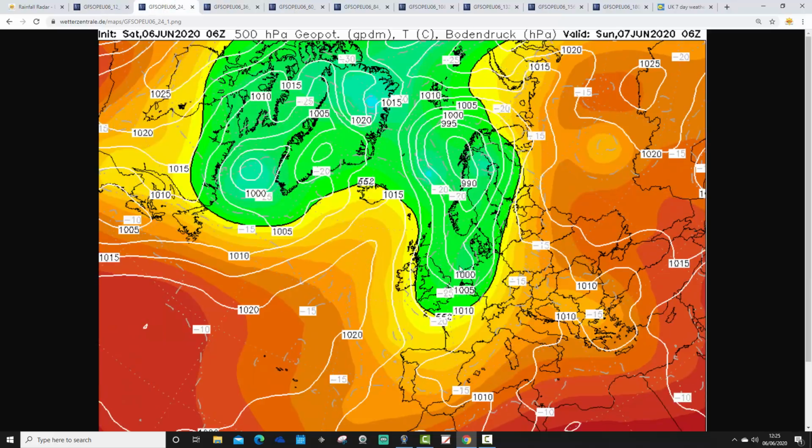Overnight tonight, that low pressure moves into the North Sea, but we bring another little system into the northeast as the night wears on. However, through the early part of the evening and night, the showers and the longer spells of rain will die away. Most places will become dry with clearing skies. But then, in the second half of the night, we'll find cloud and outbreaks of rain moving into parts of southeastern Scotland and northeastern England. Some of that rain could be quite heavy as well, probably pushing down towards parts of Yorkshire and Lincolnshire by the end of the night.